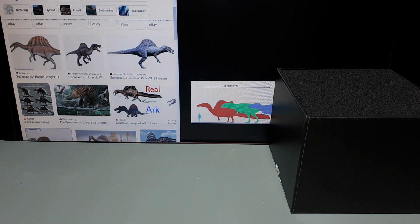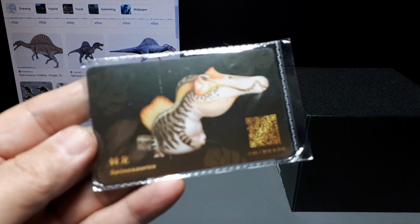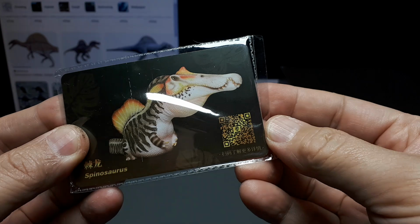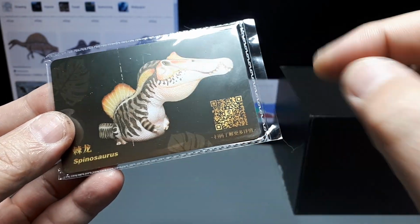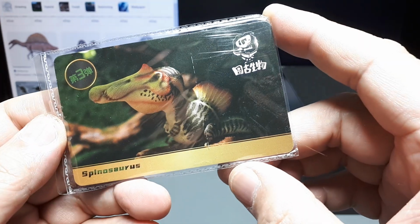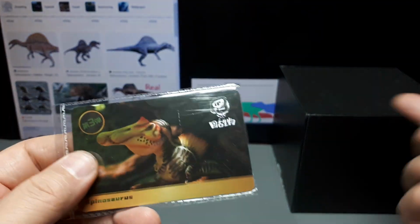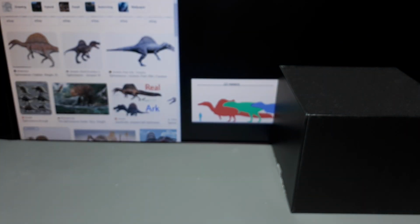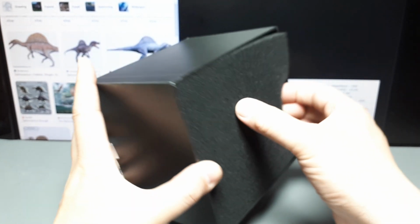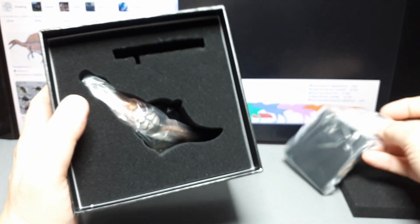Whoa, hold on, something fell out. This fell out of the box on the inside, so it's a credit card sized plastic credit card type of thing. And it says Spinosaurus and some sort of QR code, maybe that goes to the website. And then an image out in the woods or something. Number 3. Well, that makes sense. The box had 3 different animals on it. Alright. Me, I don't really need credit cards. I find that to be a waste of resources. The product could be cheaper if I didn't have to buy that stuff.